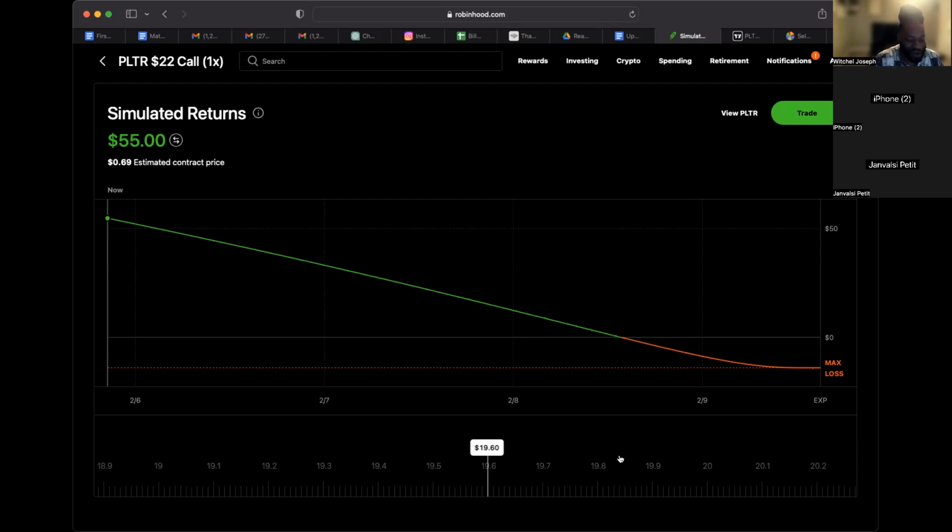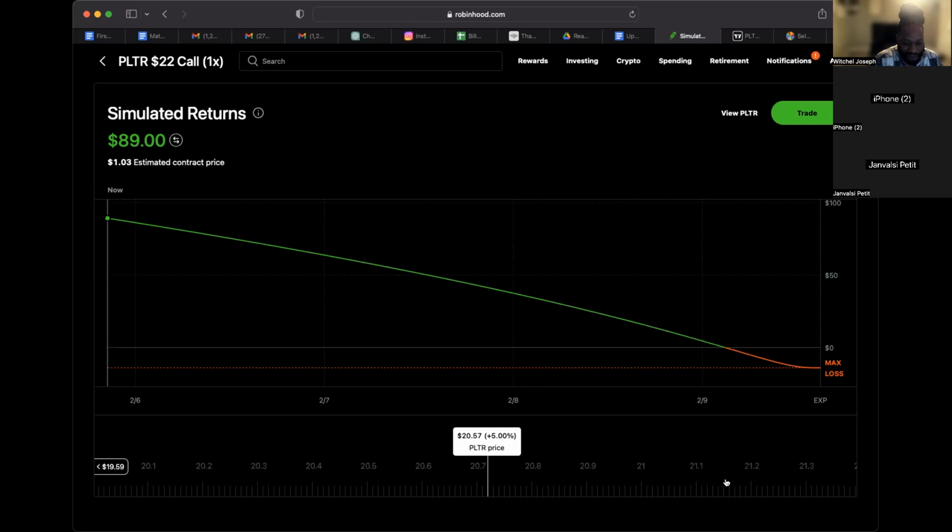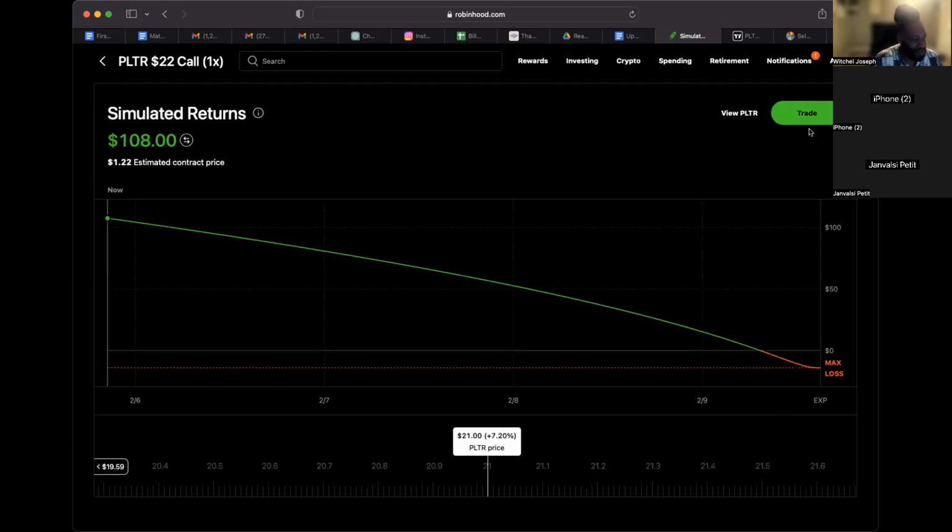But it's only because of earnings. You've got to understand, if this opens up at 20.68, if this opens up at 21 tomorrow, my $15 will turn to $108 plus $15. You know what I mean? 122. So that's what's so beautiful about it.